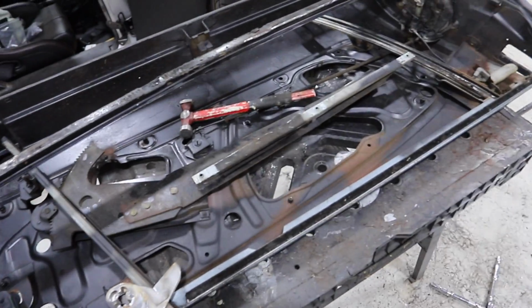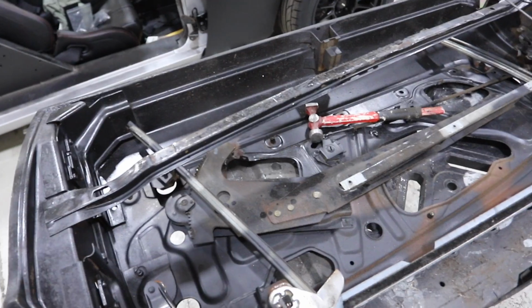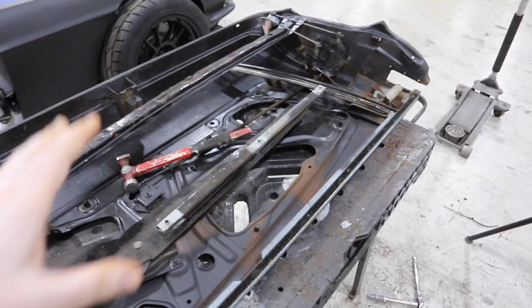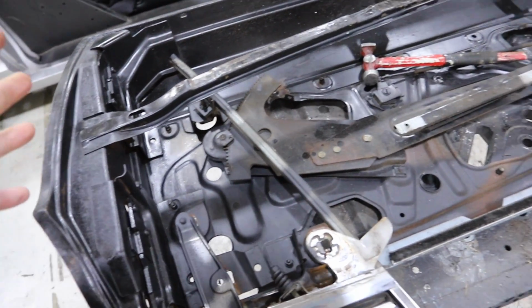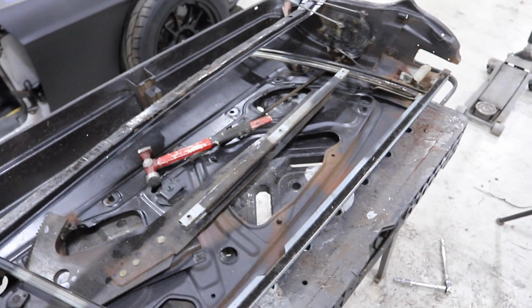We got the glass out. I should have put the rust reformer on after I got the glass out because I painted my hand quite a bit here. But this is covered in rust reformer now. It's looking really good. It did pretty good for its first 40 years of life. Now with the rust reformer on here, I can guarantee it's gonna make it another 40 years, no problem.